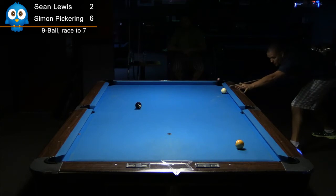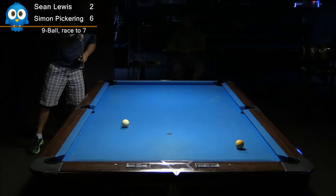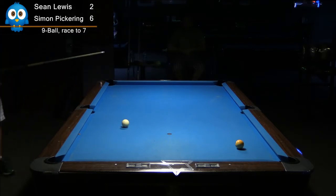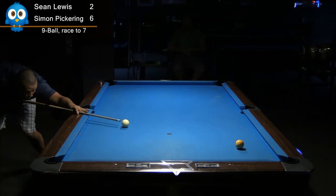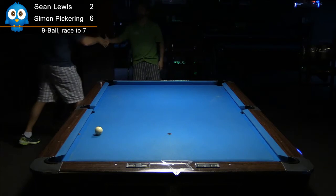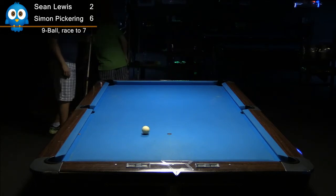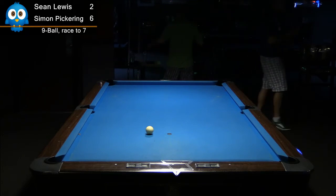Simon's come down and left himself on the rail. Fortunately, all he has to do is putt this ball in, and that 9 ball is duck soup. Sean probably isn't going to make him shoot it. Maybe he is. I like making everybody shoot everything. It isn't a lack of respect, it's just good tournament. Good match. That's a great tournament for Simon and for Sean Lewis.